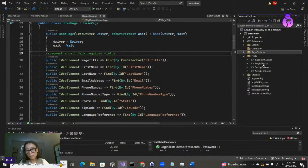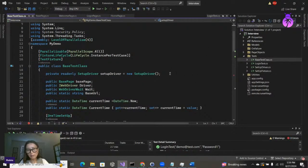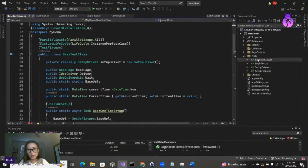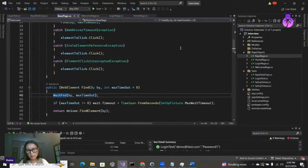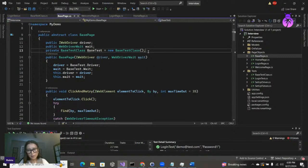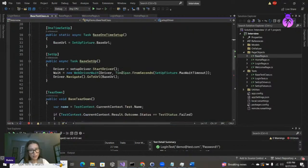Okay, so when you create a testing framework for automation, it's important to create an instance of a WebDriver and wait, like I mentioned earlier. And we're putting the WebDriver in the base test class. And you can see, of course, right now I only have one test class. So the test class will inherit from the base test class, and the page class will be calling the base test class. The reason is, in the base test class, we are setting up the driver. It's in the setup method, start driver.